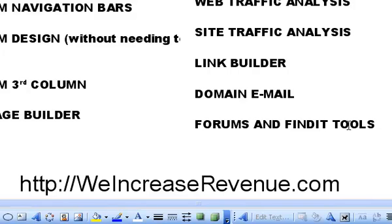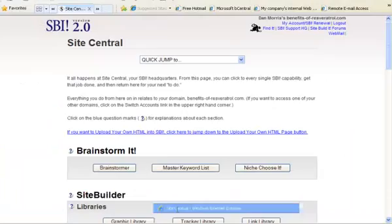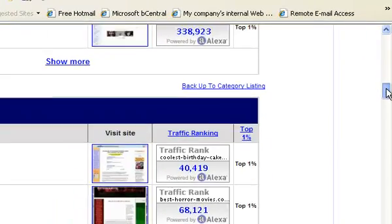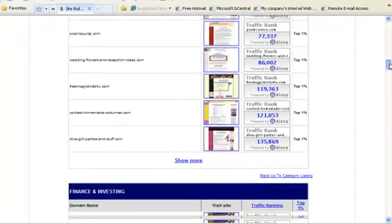There are tons of sites. Let's see, did I even show you that? Tons that use this. I don't even know if I did that. Here's just like a list of sites that you can see. All of them have unbelievable traffic numbers. Thousands and thousands of visitors a day.